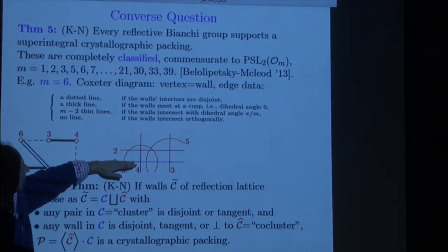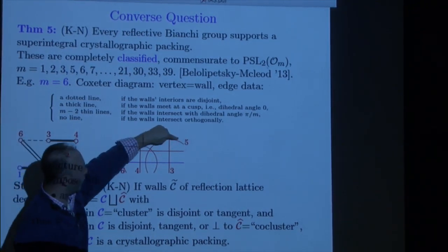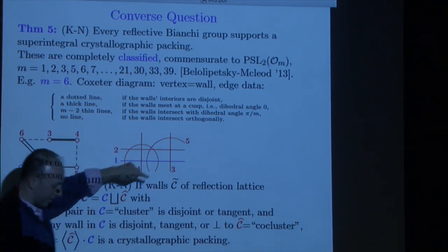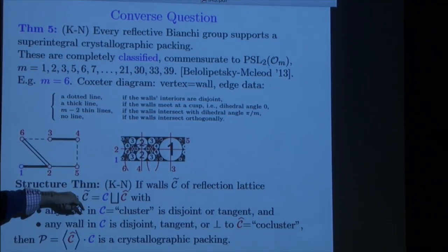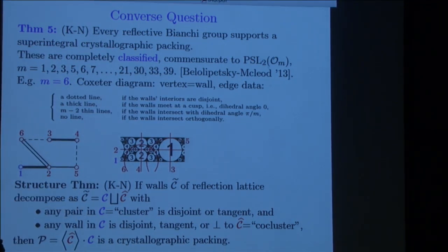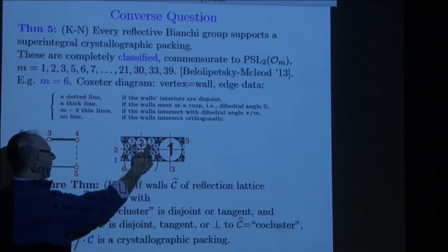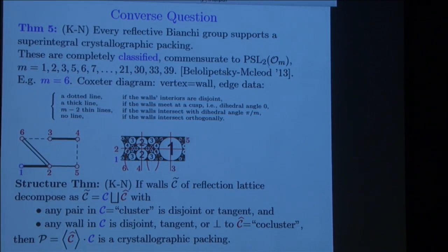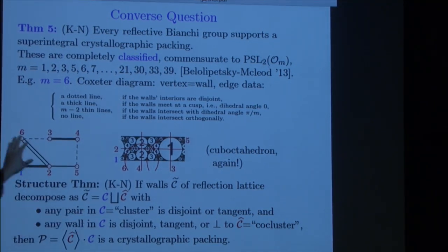So let's see. First, if I take the image through 2, I get a wall up here. And then if I take the image through 5, I'll get a circle here, and so on. This is the orbit. Okay. What is this? 1, 2, 2, 3, 3, 4, 4, 5, 6, 6. It's our cuboctahedron. So that's what the cuboctahedron is. It's this decomposition of the m equals 6 Bianchi group.